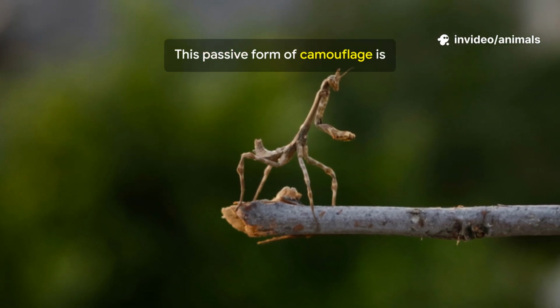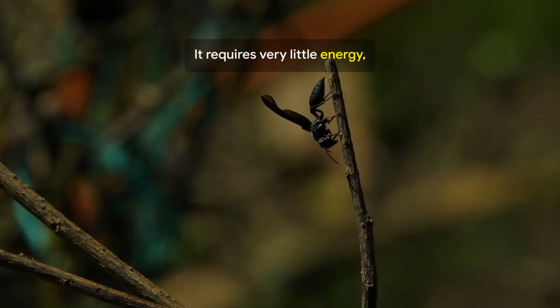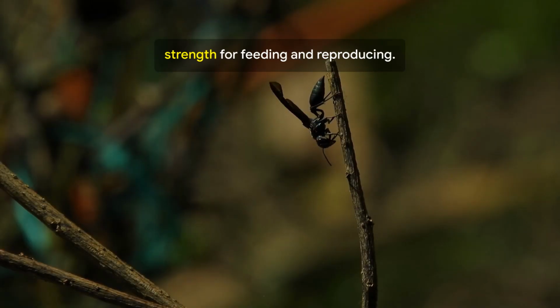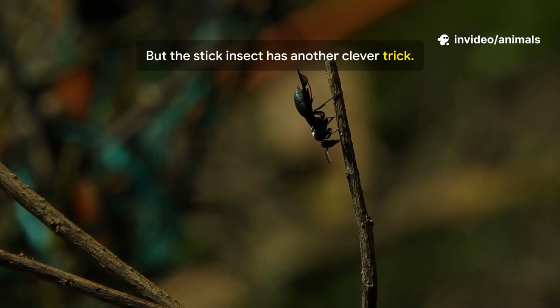This passive form of camouflage is incredibly effective. It requires very little energy, allowing the insect to save its strength for feeding and reproducing. But the stick insect has another clever trick.